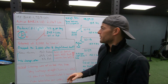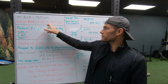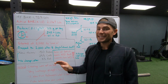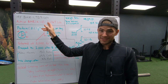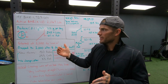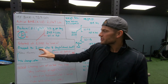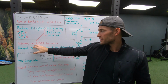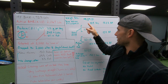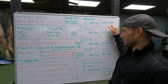All right. So all these numbers take into account, I know just over 2,000 calories is my active BMR. When I jumped into this, I was not eating close to these numbers. My weight was steadily creeping up over the year, having twins, all these excuses. So I actually started at 2,200 calories to ease into the diet. Now, this was September 29th. I was at 159 pounds and I was 13.2% body fat.